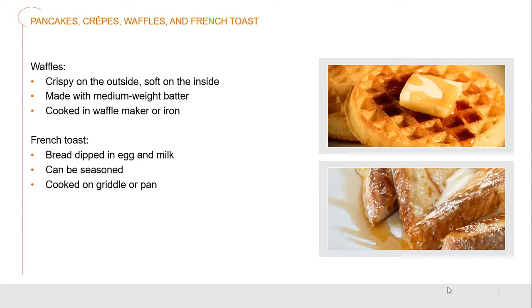Then we have French toast. This is where you have bread that you dip into an egg-milk mixture. And this can be seasoned up as well with maybe some cinnamon, some nutmeg, those types of things, and then cooked on a griddle or in a pan.